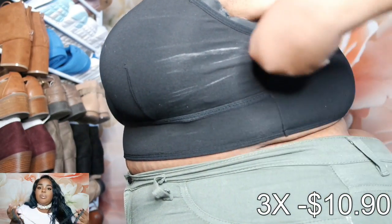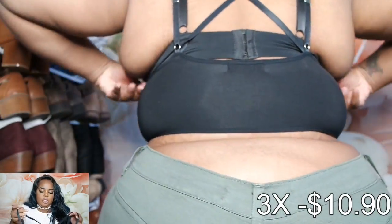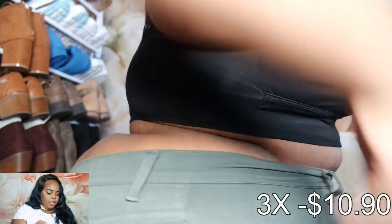And actually, this is one of my favorite bralettes. Like, it has great support. Even though I wore it with a bra in the video, I know it's gonna have great support without a bra. And these lines right here do the boobs justice in the front, and it has like a little peephole too. So it's real cute. Just didn't like the deodorant stain.